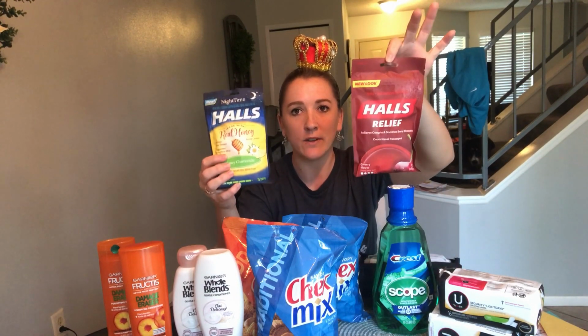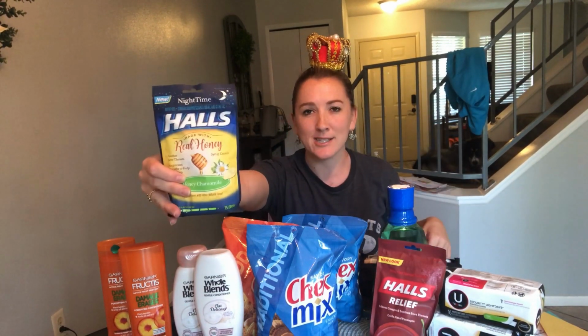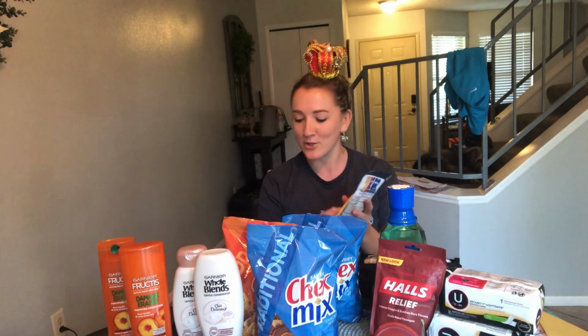Okay, so an unadvertised deal. It was not in the ad this week, but it's on Halls Cough Drops. There's a bunch of different varieties, different flavors. I got 2 different flavors. This is a new one. It's nighttime, so hopefully when you are having a bad cough or a sore throat, it'll put you to sleep a little easier, so that's why I wanted to give this one a try.